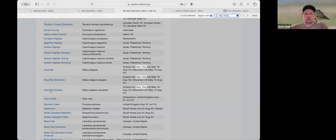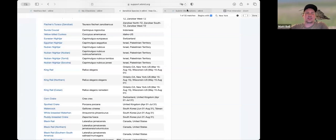Interesting that the Cuban subspecies of king rail is also on the New York list. To each their own. If there's a bird that's sensitive and someone puts in a location, and eBird does monitor this, they usually will block a location if they feel that they don't want that bird to be shared. So yeah, if a bird is already on the sensitive list, it will not be shared. No one will know it's been reported.